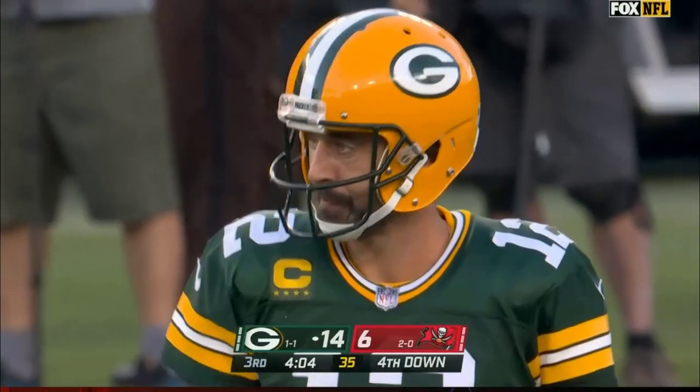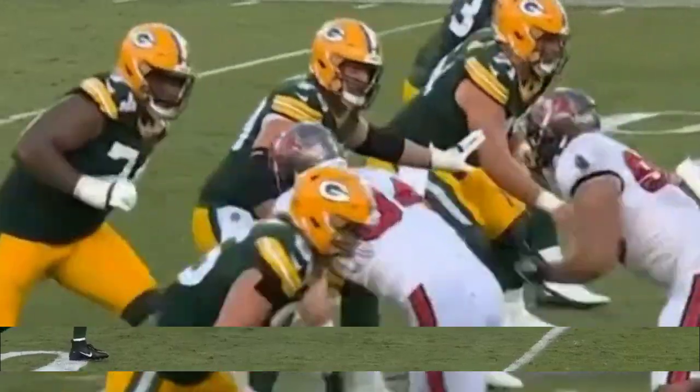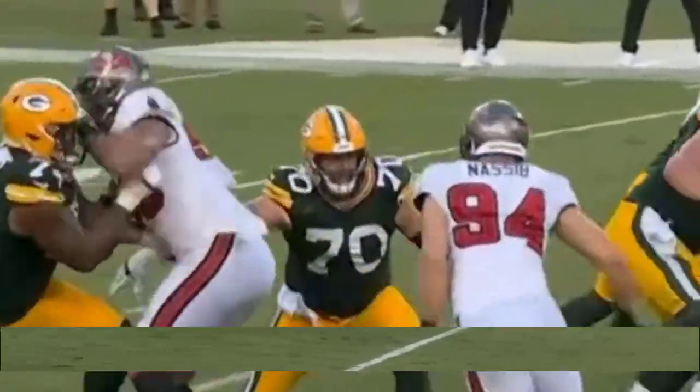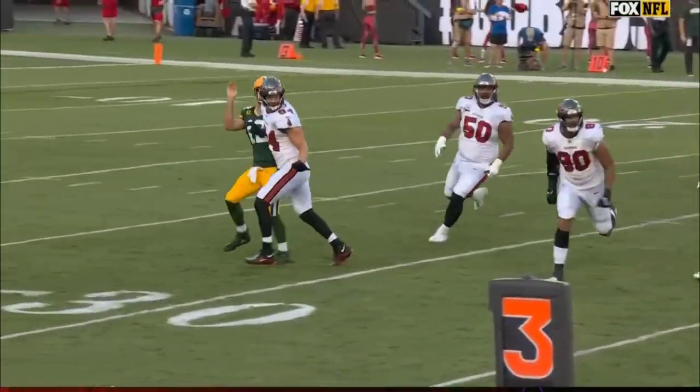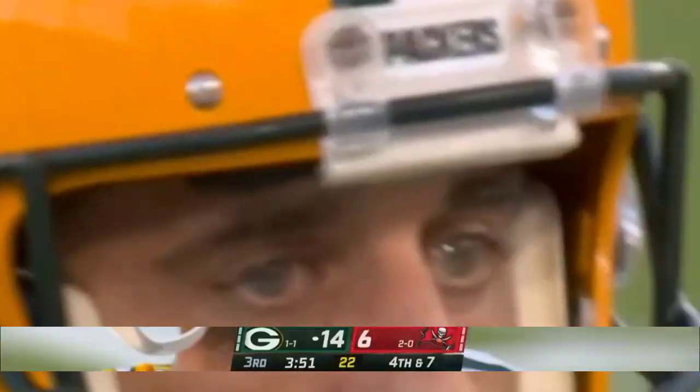This is giving them trouble. You're going to see 90, Logan Hall, he's going to get through and win. Little swim, Carl Nassib comes underneath on a little TE. If they're finding some success now. 3 bigs to one side. Tackle.